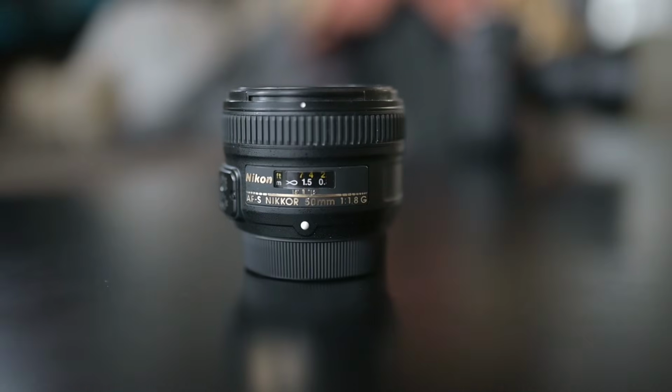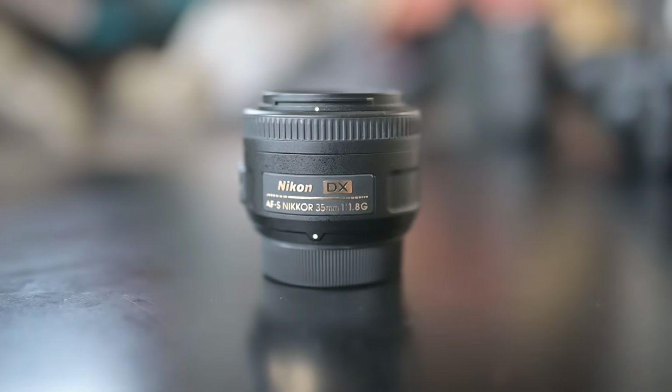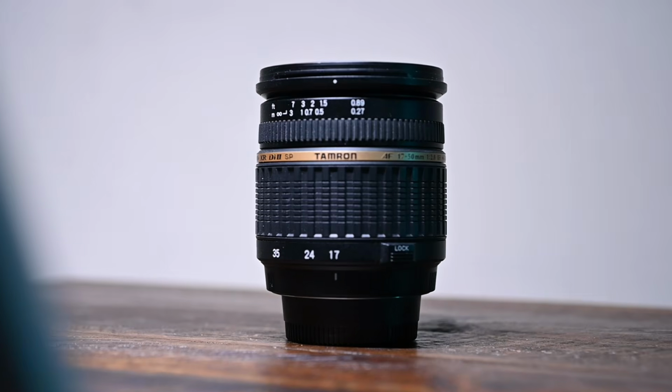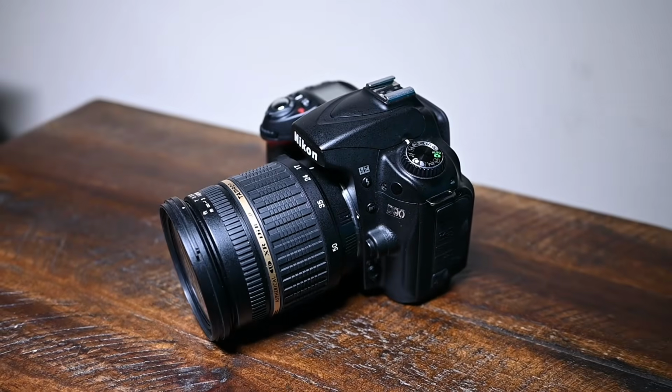3 lenses I would highly recommend, as I said earlier, are the 50 1.8G, the 35 1.8G DX, and the Tamron 17 to 50 2.8. All of these lenses you can find for well under $100. The Tamron 17 to 50 2.8 ranges depending on the condition it's in. You can find one for under $100, but I've seen some go for like 150 or under, just depending on the condition. I know the 50 1.8G you can find on the used marketplace on Facebook or somewhere else, well under $100, and the same thing goes for the 35mm 1.8G DX lens. That one you can find for under $100 all day long, and your budget's already under $300.